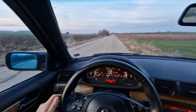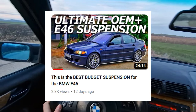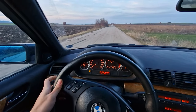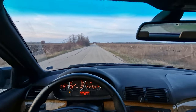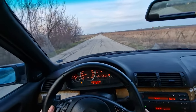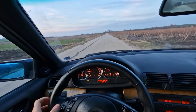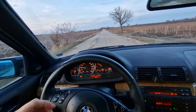As you might have seen in the last video, I have upgraded the suspension and it's time to do a suspension shakedown test. This road is desolate, almost, and very bumpy. It has a lot of dips, lots of bumps, and that's just perfect to test the new suspension, how it rides, how it takes the bumps, because this road is, well, not great.